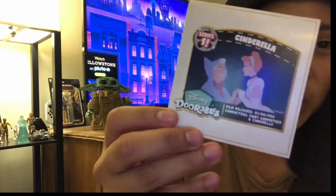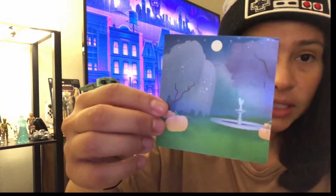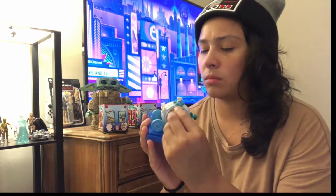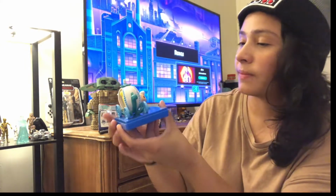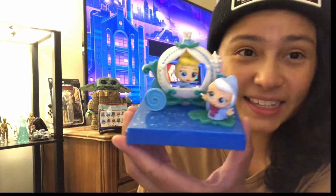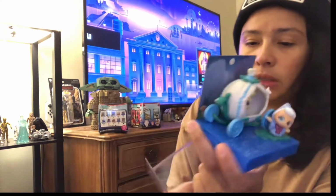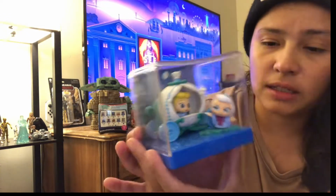First one, let's go. Wow, like what? What the heck? Bippity boppity boop. Oh, so for our first one, we got Cinderella. Look at this. It's the pumpkin with, well, I guess like when the pumpkin becomes the carriage. That's Cinderella. That's so cute. Get out of here. Shut the front door. Look at that. Little card backing. It's like a little movie moment.